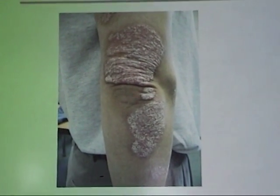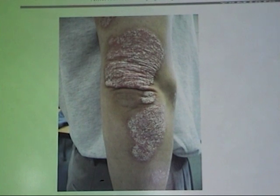Now, this is a picture of psoriasis. According to the National Institutes of Health, as many as 7.5 million Americans have psoriasis. There are 5 forms of psoriasis, including plaque psoriasis, guttate psoriasis, inverse psoriasis, pustular psoriasis, and erythrodermic psoriasis. Plaque psoriasis is the most common type. About 80% of people who develop psoriasis have this type, which is characterized by very thick plaques with several scales, primarily on the extensor surface of the skin.